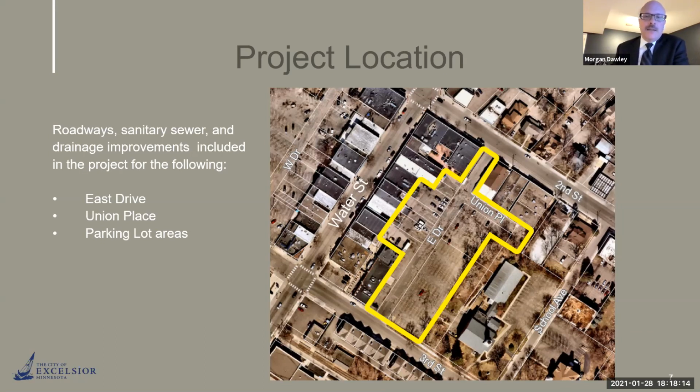On either side of those roadway corridors or driving corridors, there's private property, and on the east side, some of those larger parcels are owned by the city of Excelsior, and some of the smaller parcels that front on Water Street and some of the other areas surrounding are private property areas, but that also include the public parking area.